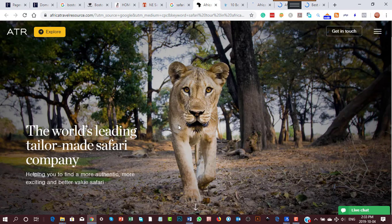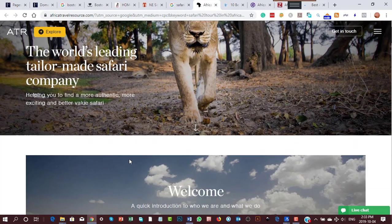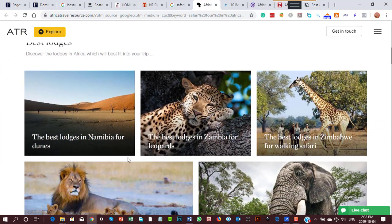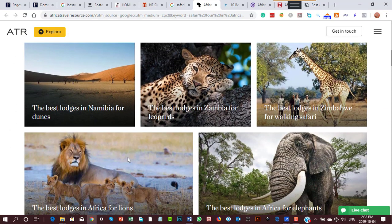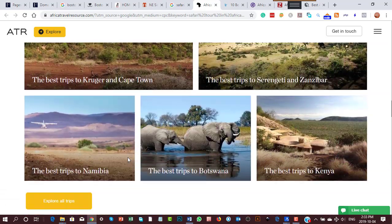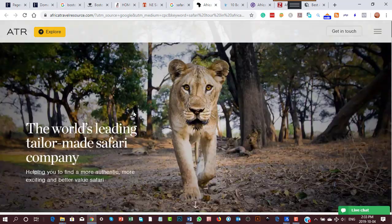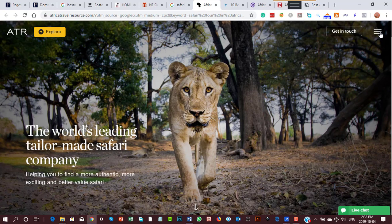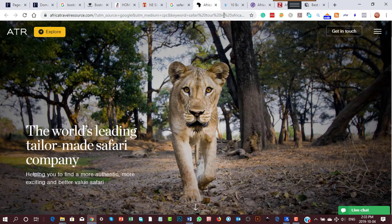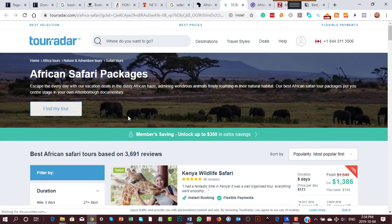So nice big picture. Safari, hello Simba, cool, pleased to meet you. Take care, don't let him too near me. Welcome. This is WordPress, by the way. Very definitely WordPress. Best lodges. Have I seen a menu yet? No. It's a hamburger menu up here. People don't find hamburger menus. I'd do it on that one. Here we go. Bam. Tour.